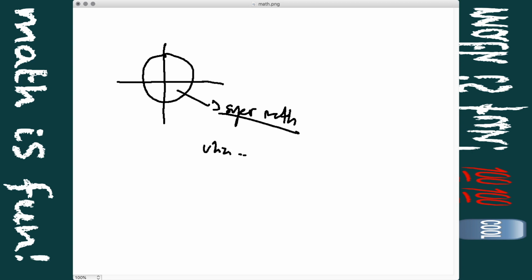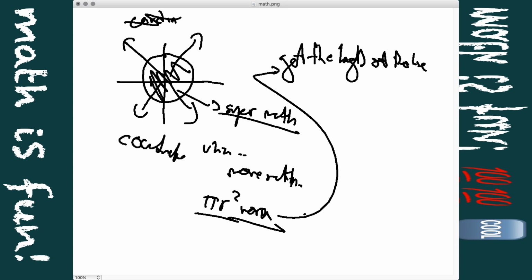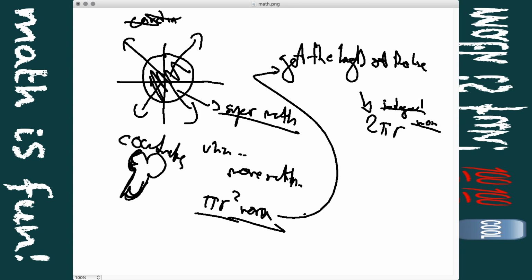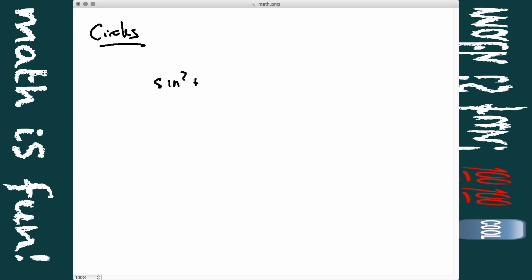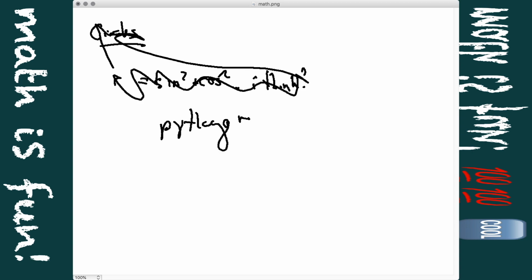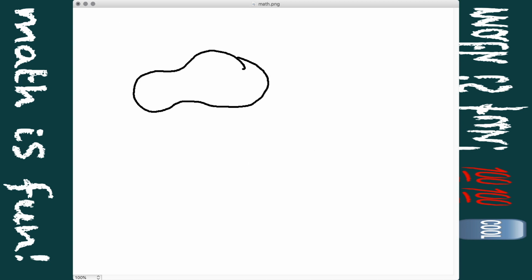Now we go to circles, super math. Do I remember how that works? I think it has to do with polar coordinates, radii, you know, eventually take derivatives, something. You get it. You know how to do this. You've graduated high school. Pi r squared. That's the area. Take the derivative to get pi r diameter. More circles. Sine squared plus cosine squared. Now you know about those. Pythagoras, a squared plus b squared equals c squared. Done. You've graduated. Moving on.